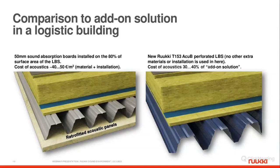Maybe the following example motivates to consider the acoustic planning in an early design phase and to utilize embedded solutions. In this example, we have two solutions with a similar, quite good acoustic performance. In the left side case, we have a regular roof structure without the perforation in seating, and the absorption is realized through the separate acoustic panels installed underneath. And the cost of the acoustic solution in this case is about 40 to 50 euro per square meter, including material and installation.